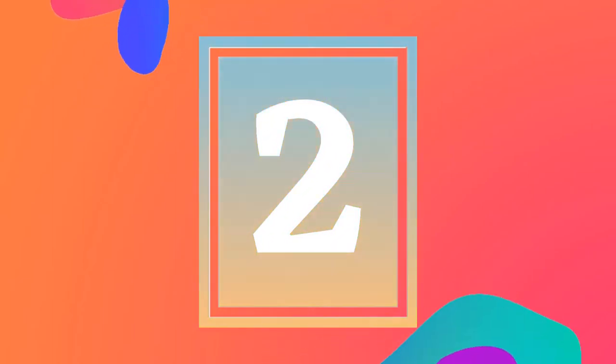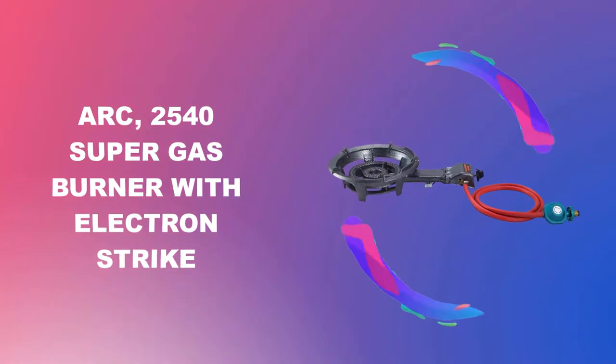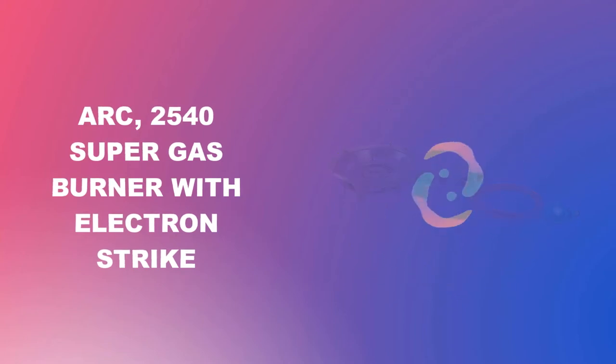At number 2. ARC 2540 Super Gas Burner with Electron Strike.